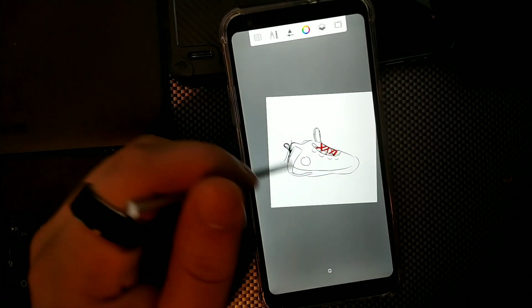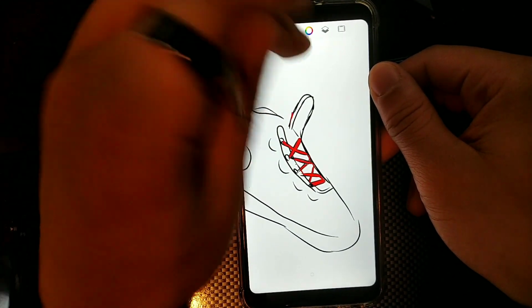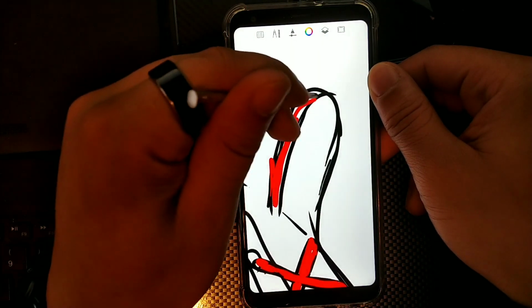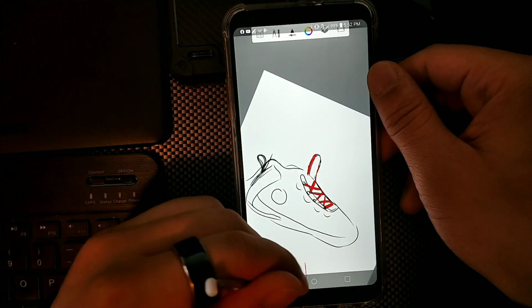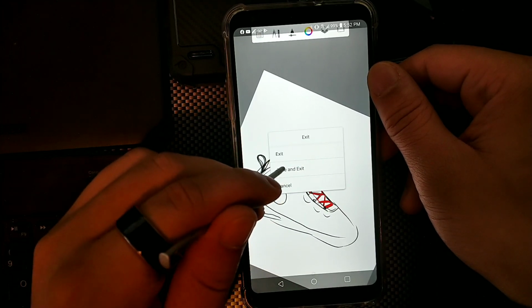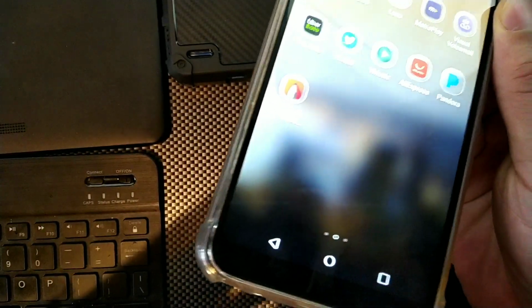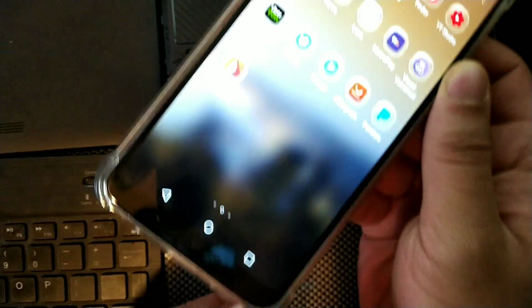But the fourth reason would be drawing on the LG Stylo 5. You get this feature to mess around with the sketchbook, and you can draw, sketch, and color on here, which is cool. What I like to use is this app right here called Autodesk Sketchbook, which is actually free, and you can download that. I do all my drawings on there, whereas other phones don't give me that convenience.